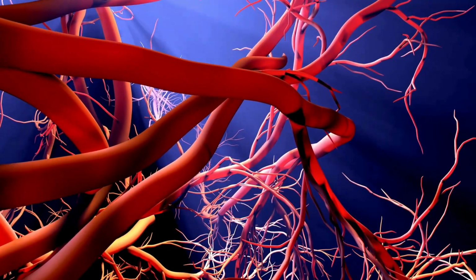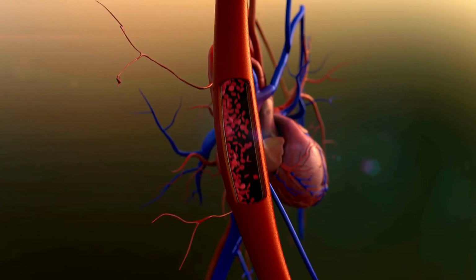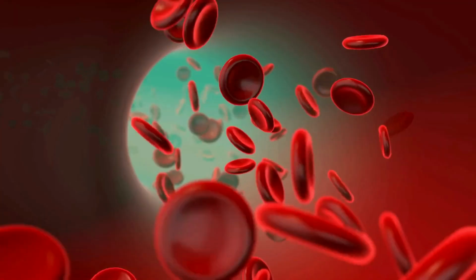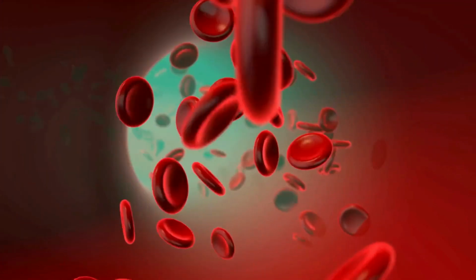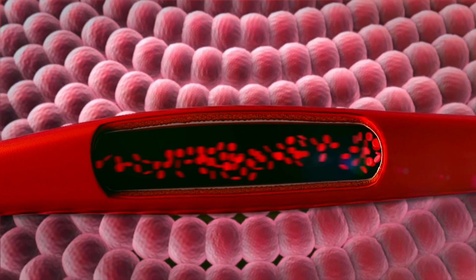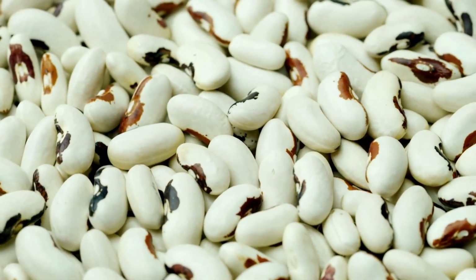The results indicated that black beans significantly improved the flexibility of small blood vessels in the rats. This flexibility is crucial for healthy blood flow and can help lower the risk of heart problems. The study also found that black beans help prevent harmful changes in the structure of blood vessels that can occur with high blood pressure. However, when the rats stopped eating black beans, the positive effects on their blood vessels quickly disappeared, suggesting that regular consumption is necessary to maintain these benefits.